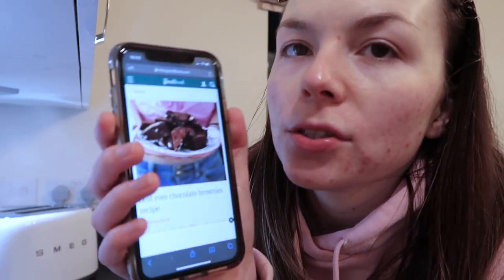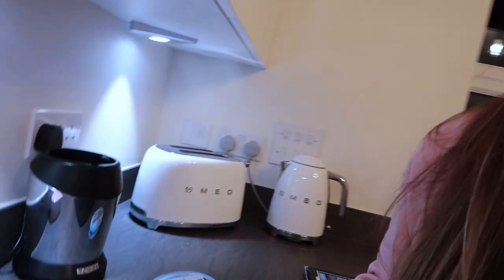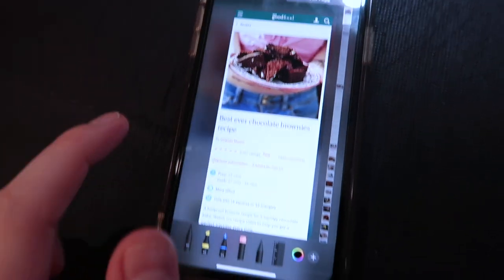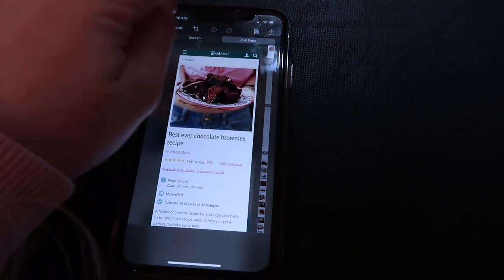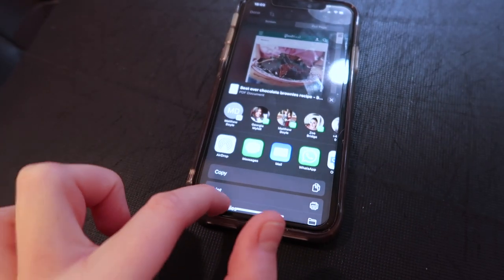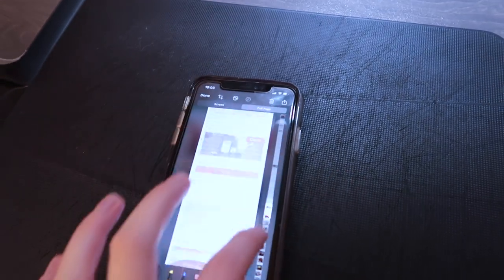I found out a really cool thing the other day that you can screenshot your phone on the internet. For example, I've just gone on BBC Good Food and looked for a brownie recipe. If you screenshot this and tap the little thing in the corner, then change the top from where it says screen to where it says full page, you can literally scroll down the whole page. If you tap the export button up here and click save to files, it will save the whole recipe for you as a PDF document. I think that's such a cool update. I didn't know that. That's the biggest flex hack that I've learned in the last couple of weeks, so I just thought I'd share that with you.